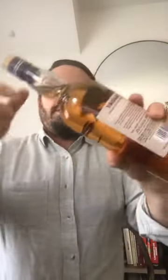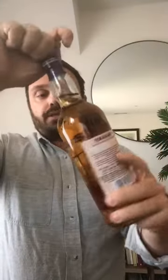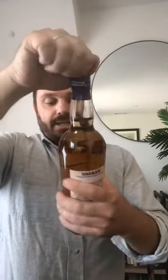There are certainly some producers that really espouse it. Others who are more concerned. It's not pointed severely, but there's a nice dark color here. 46% again, lightly peated. This is a 2018 release, so we're a little behind here.